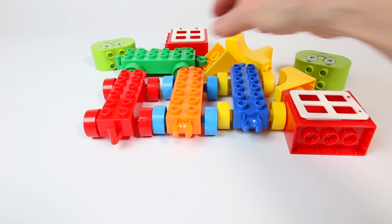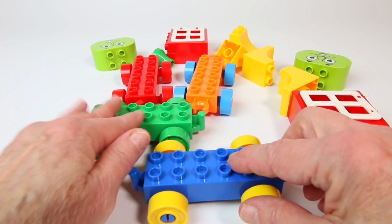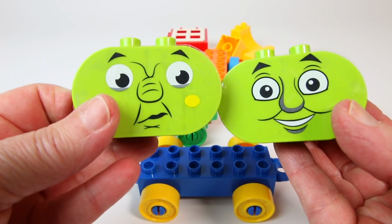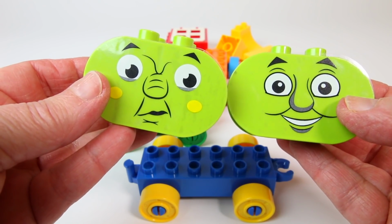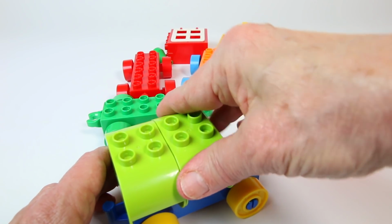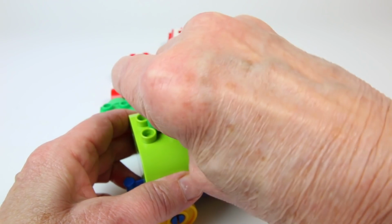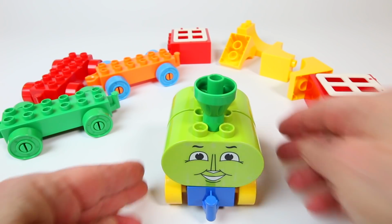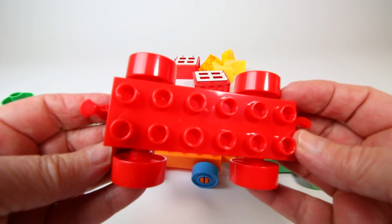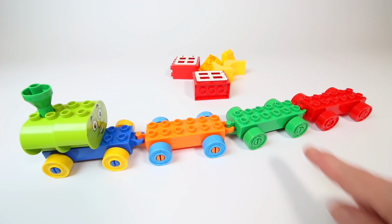Now let's build our engine. Let's start with the blue car. Look at our happy faces. Oh, this one doesn't seem very happy. Let's have happy faces. There we go. Let's put the smokestack on. Three cars. Blue, orange, green, and red.